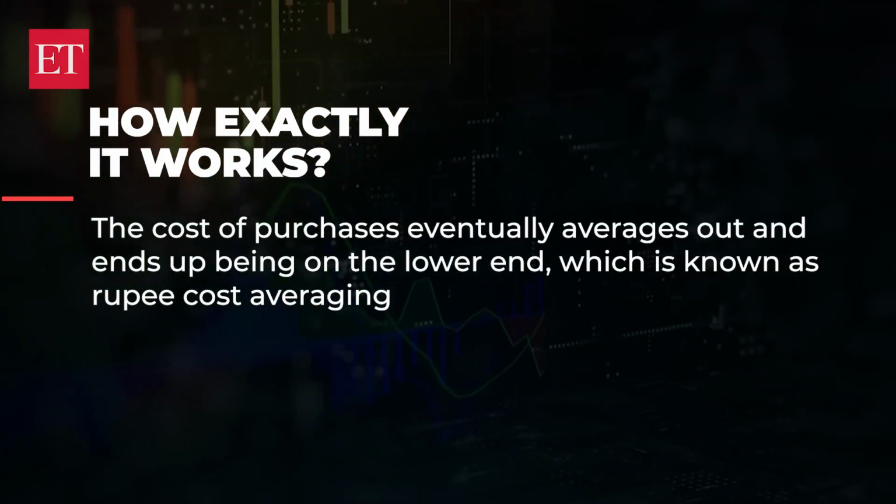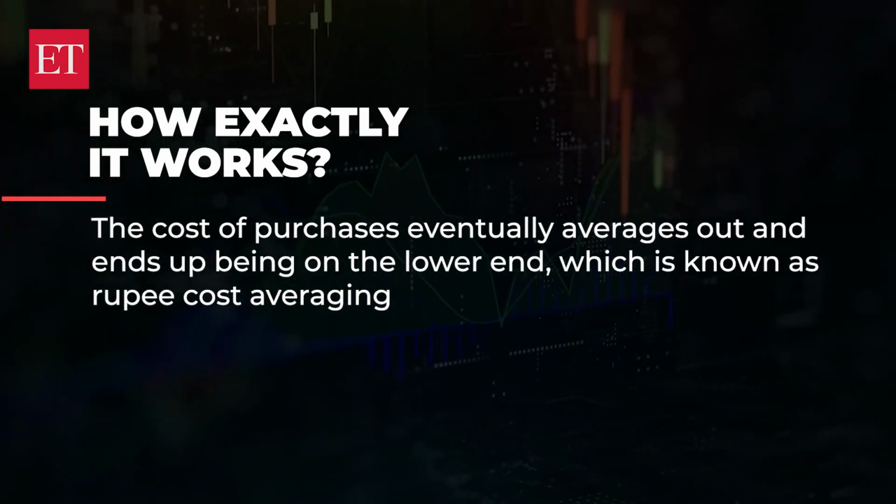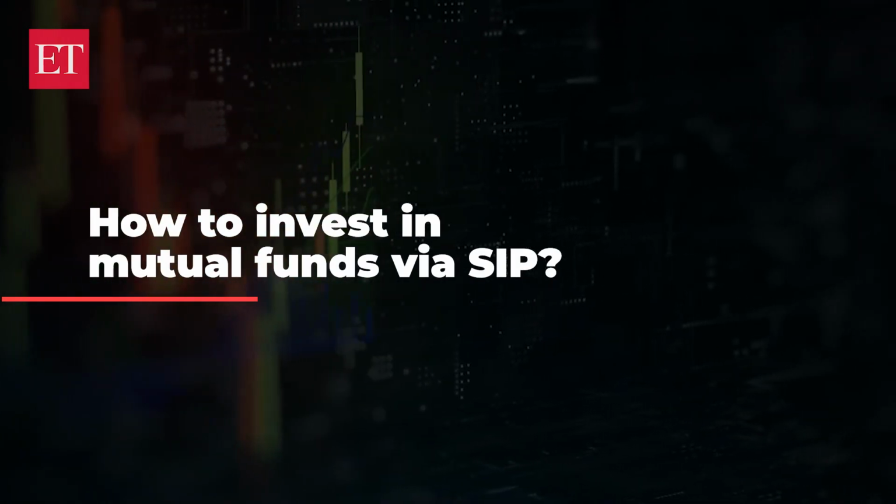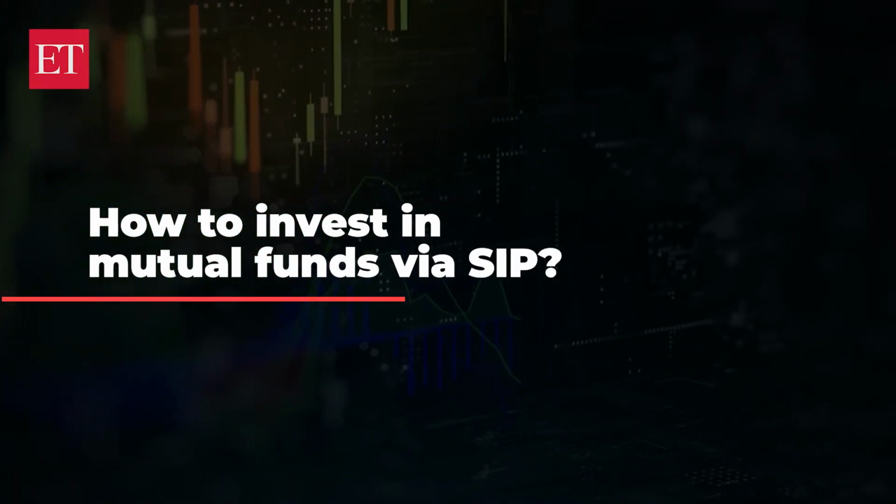Since all mutual fund NAVs, net asset values, are updated every day, the price of purchase may change from one SIP installment to the next. The cost of purchases eventually averages out and ends up being on the lower end, which is known as rupee cost averaging. Now the next question is, how can you invest in mutual funds with an SIP?